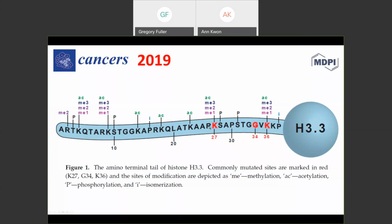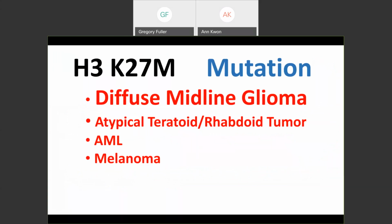The K27 mutant, when it's mutant, it's going to suppress methylation globally, and that's how, when you run immunohistochemistry for methylation signature K27, it's going to be universally suppressed. Notice that there are other modifications. The AC is for acetylation. Look at all the acetylation marks. Phosphorylation, all right, that's also possible, and isomerization. Okay, so I'll refer you to that review article. All right, so let's summarize quickly.